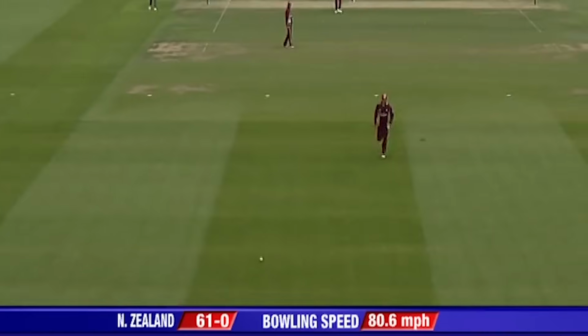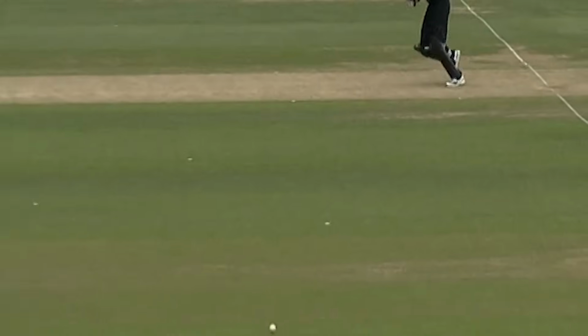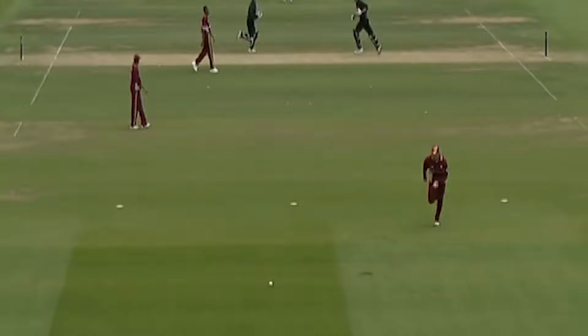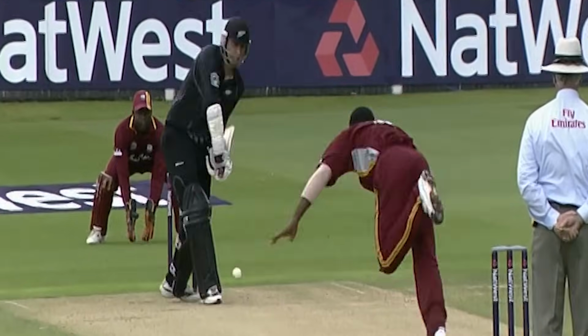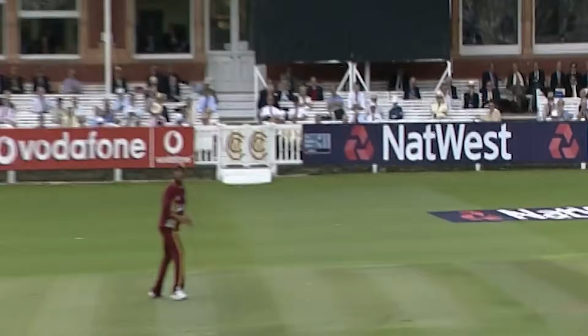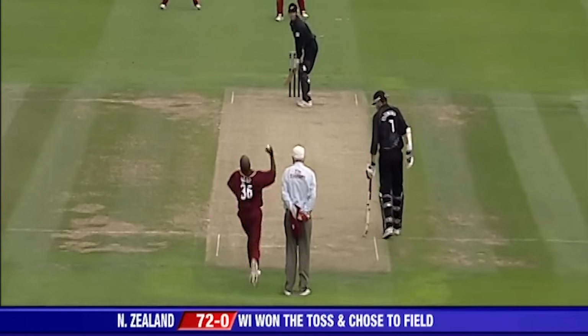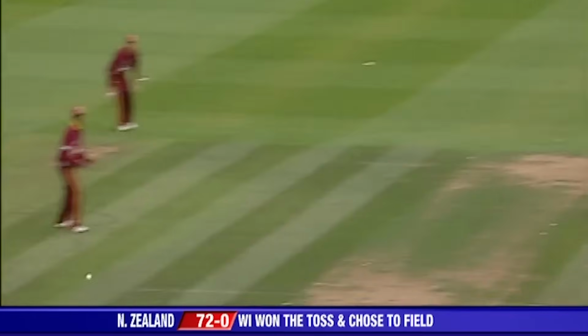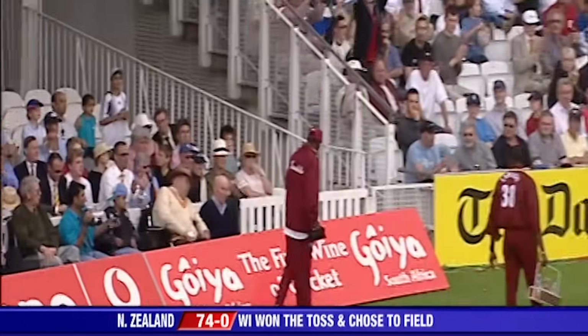That'll run away down the slope for four. Not timed quite as he would have liked, but placed beautifully by Fleming. 3 overs to go till the fielding restrictions can be relaxed, and Fleming taking full advantage here. That's a gorgeous stroke. Over wide mid-on for 4 more. Classic Fleming. Oh, what a shot. There have been some great boundaries this morning already, but that's the shot of the day for me.